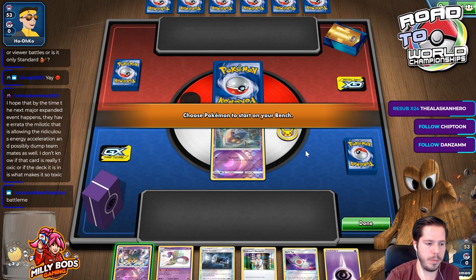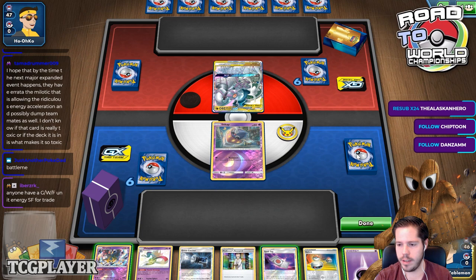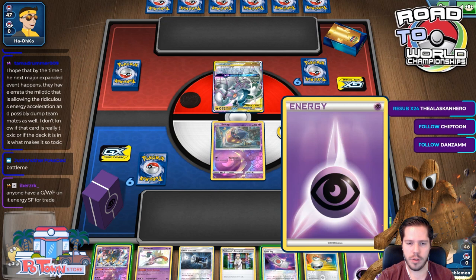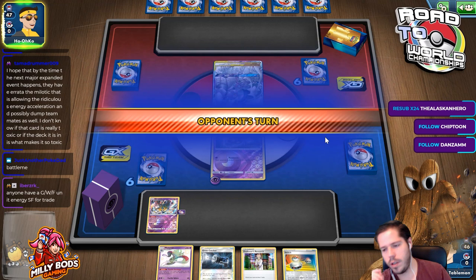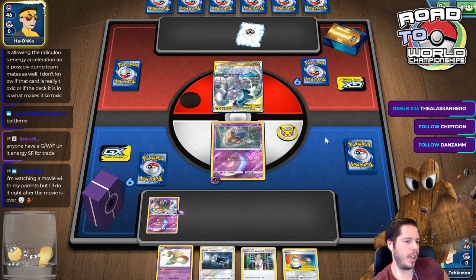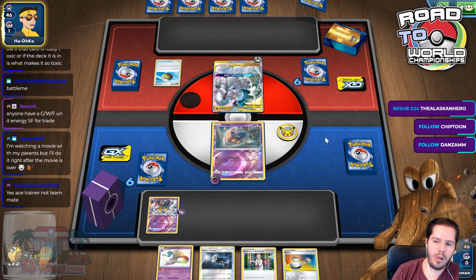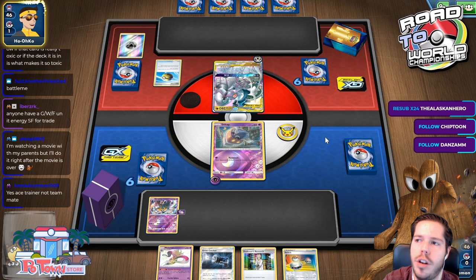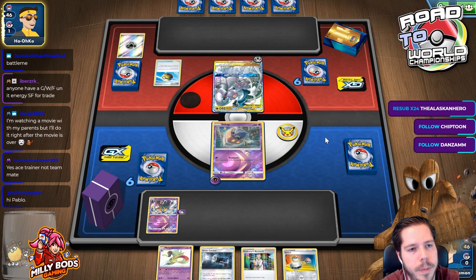You hope that by the time the next major expanded event happens, I have a ride out of my Milotic that is allowing the ridiculous energy acceleration. You mean Ace Trainer? Ace Trainer is definitely one of the toxic cards, I would say. Not so much Milotic. I feel like Ace Trainer is the thing that makes the deck just really absolutely broken. But I don't think they'll errata the Milotic. I think it's either they ban it or nothing happens. I don't think they will errata such an old card to say V's and GX's, but rather they will simply make it so that it's no longer legal, you know?